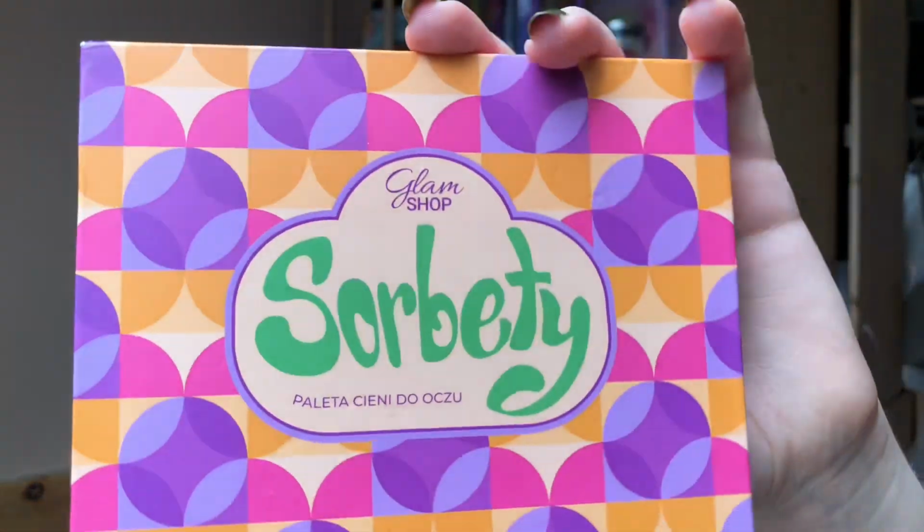And now we're getting to top 3. So number 3, I've decided to go for a palette that I don't have for that long. I think I've had her for 2 months, maybe it's 3 months now. And it's a brand that I've never tried before, and that's the Glam Shop Sorbetti.